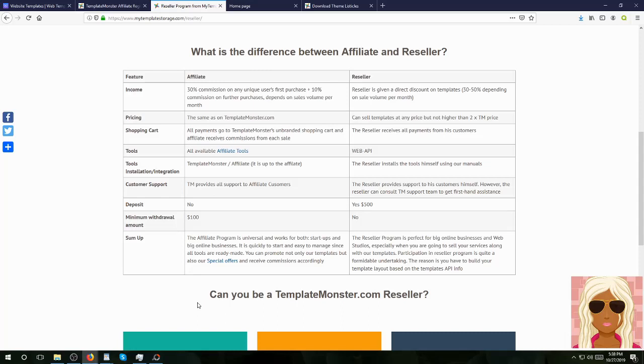For resellers, the reseller provides support to his customers himself. Okay, however, the reseller can consult Template Monster support team to get first-handed assistance. Okay, so as a reseller, basically you get to help your customers yourself, but if you need more help, Template Monster is always there to help support you and give you extra help if needed.